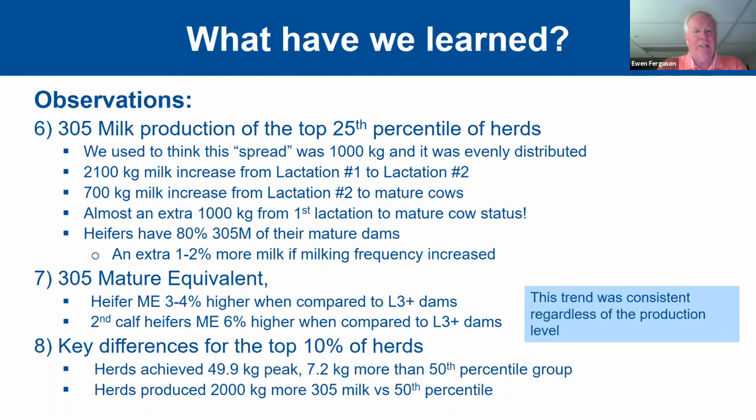The key differences for the top 10 percentile of the herds is that the top herds produced almost 50 kilograms at peak, which is 7.2 kilograms more than the average, or the 50th percentile. And the herds produced 2,000 kilograms more milk in the 305 lactation versus the 50th percentile. So the top herds are making a lot more milk, and I would argue possibly more money.